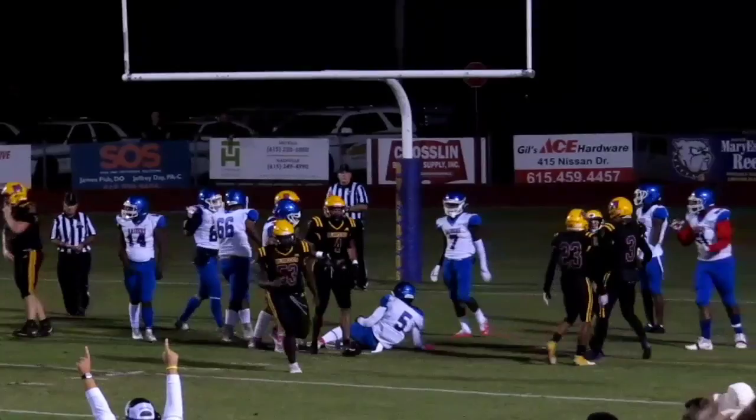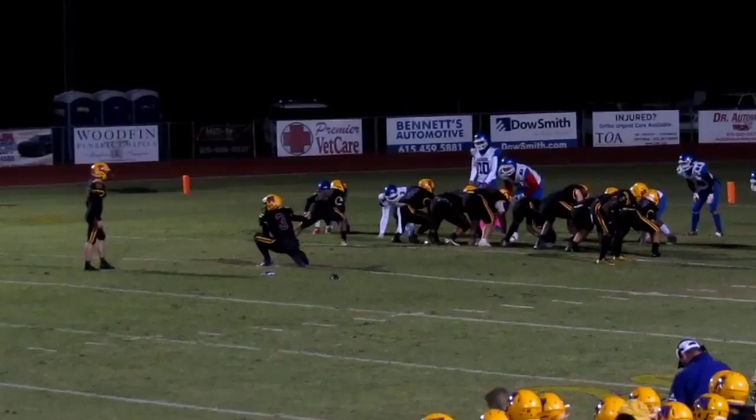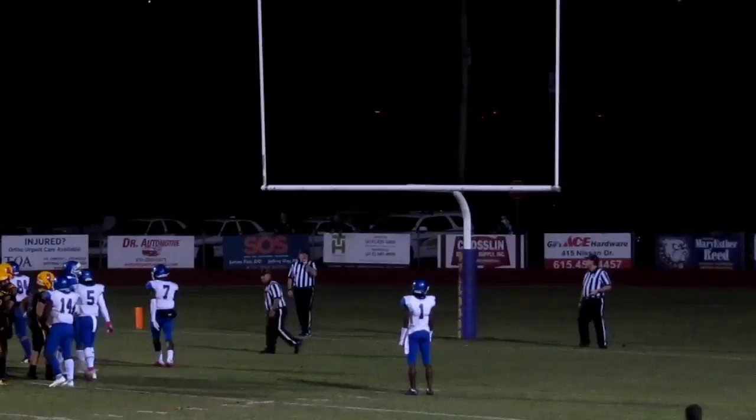Landon Miller into the end zone. Touchdown, Miller. Bailey's kick is up and good.